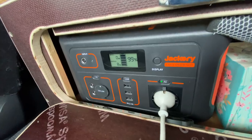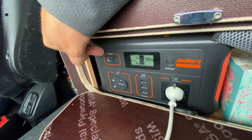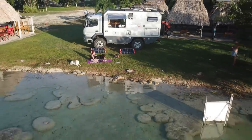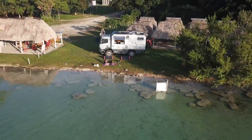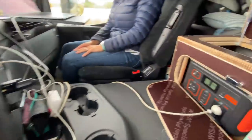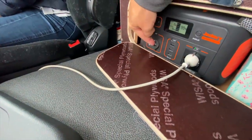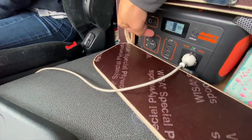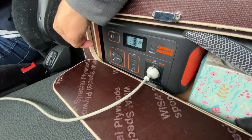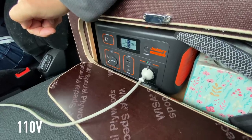And while driving, if this battery should be empty, it can be charged with solar. We have two extra solar panels, but obviously while driving it's not possible to do that. But you can also use the 24 volt plug, which is right here, and you can connect that here. And here we have another 12 volt output, and really fast USB chargers. The new versions have USB-C. We have another one for 130 volt in the back that we use for 130 volt and USB.